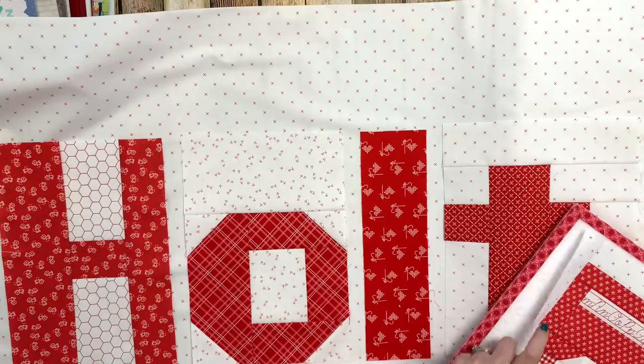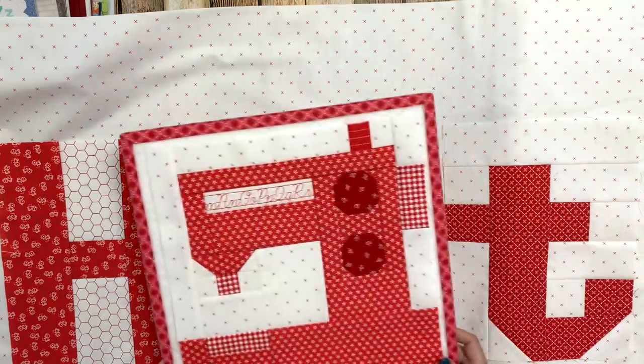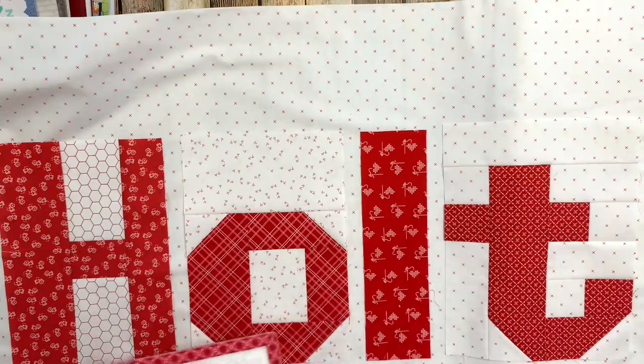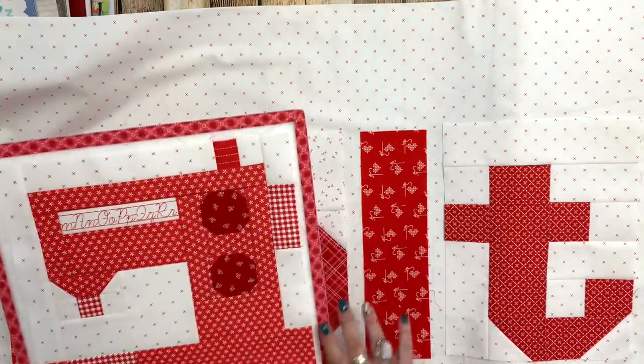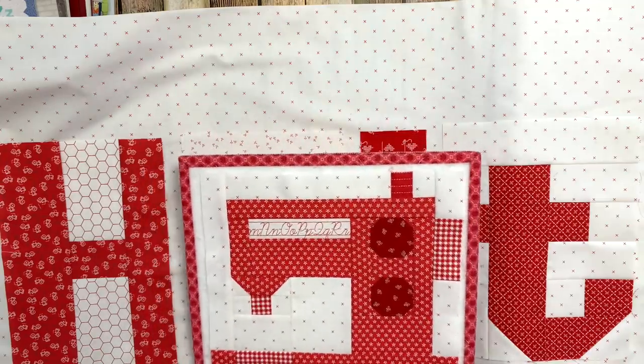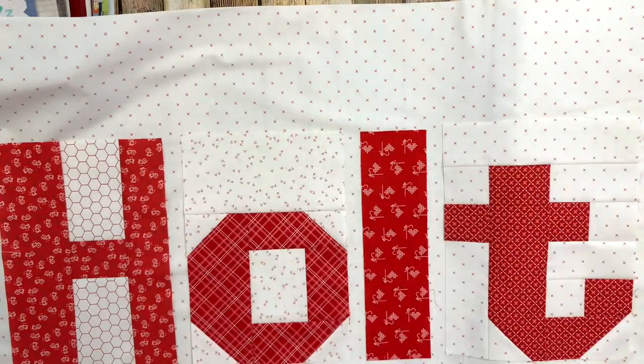Let's see, put that on a different, bring over the sewing machine and put that next to it or underneath it, and then put the 2021 coming out this way. There's all different kinds of ways that you can arrange it, depending on how big your name is, how much you want to spell out.